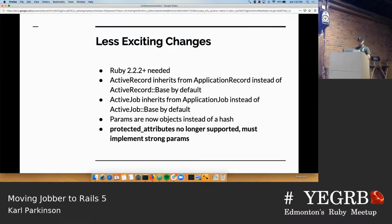A few examples are: Ruby greater than version 2.2.2 is needed. Active Record now inherits from Application Record instead of ActiveRecord::Base. Active Job inherits from Application Job instead of ActiveJob::Base by default. Parameters in controllers are now not always hashes. They're sometimes objects. That tripped us up quite a lot, actually. And I've bolded this last one: the protected attributes gem is no longer supported in Rails 5, so you have to implement strong parameters. I'll dig into what strong parameters are in a little bit.